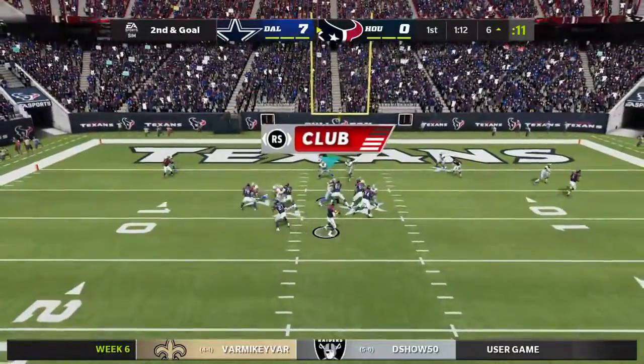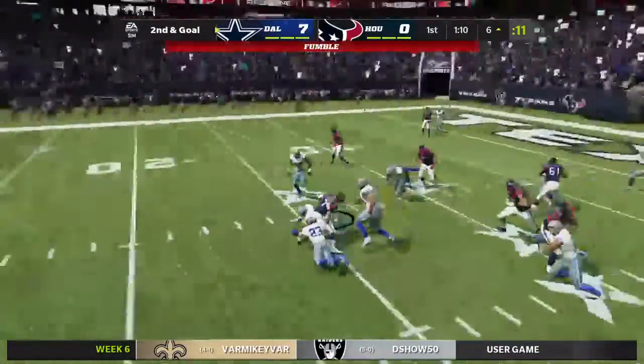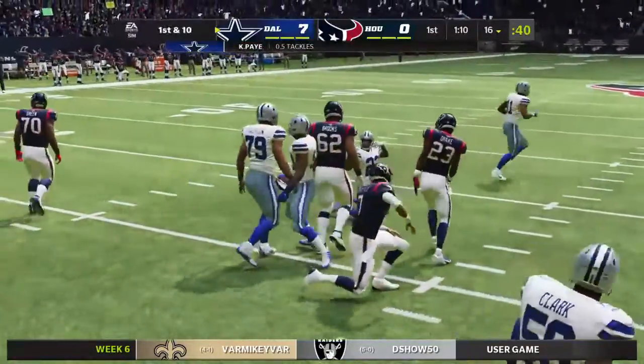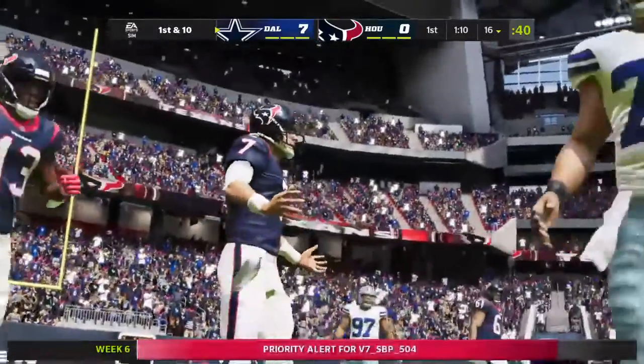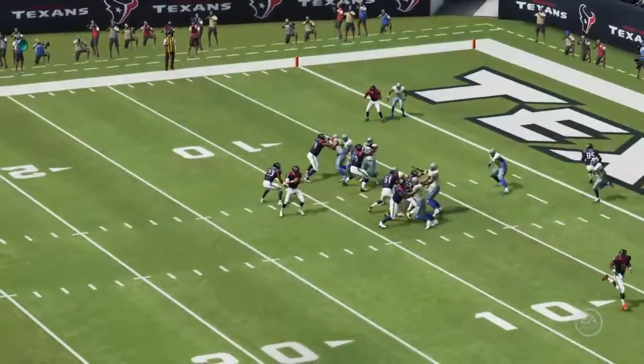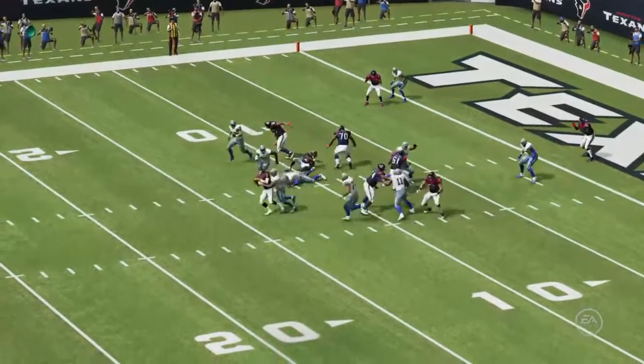Now Garoppolo. The football, and the Cowboys have recovered. The defense was swarming that time and ultimately got to him before he could get rid of the football and knocked it free.